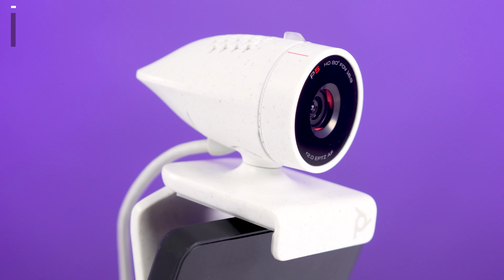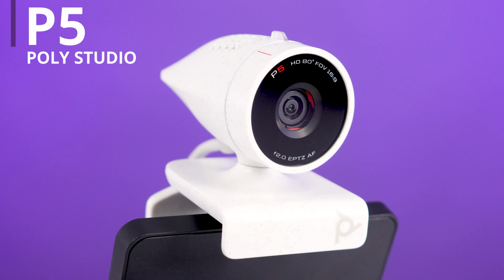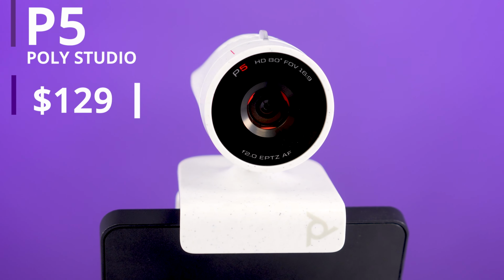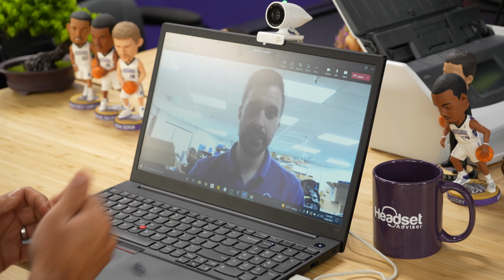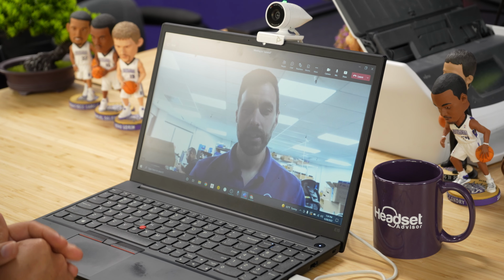Now, is it worth it? Well, that just depends on you specifically. With the Jabra Panacast 20, you could definitely get away with a less expensive webcam option, such as the Poly Studio P5 that I shared with you earlier. It's gonna be $100 or $200 cheaper, but it's going to lack a couple of those features, that picture-in-picture and that auto framing feature on the Panacast 20. So if those aren't important and the video quality from 1080p to 4K really isn't that big of a difference to you, then saving money on the camera would be worth it.